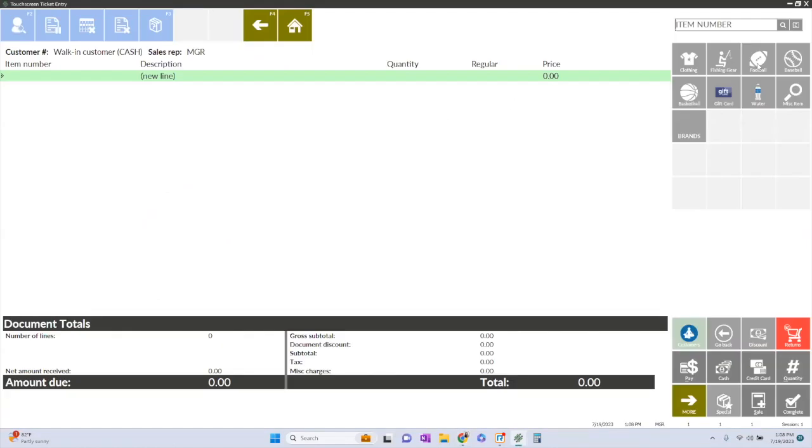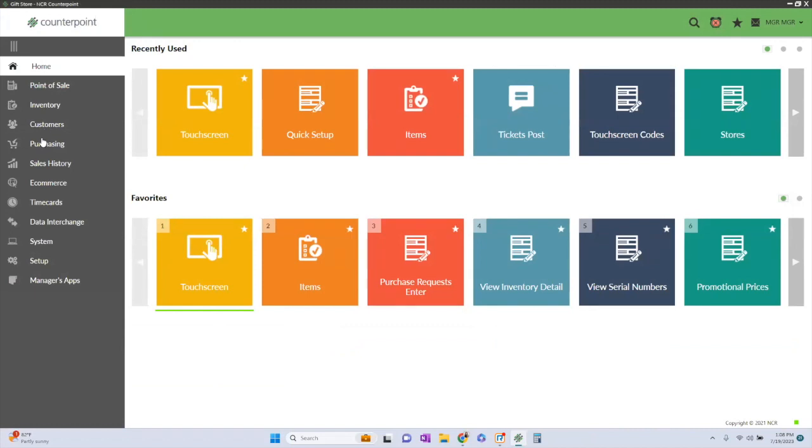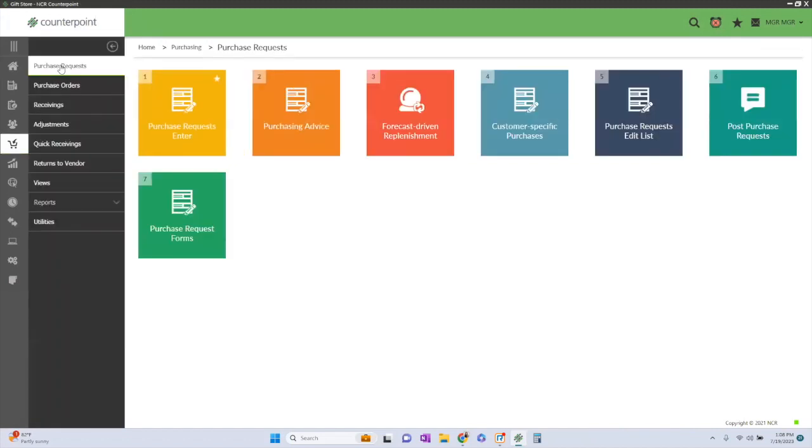So I'm going to jump into Counterpoint again. Let me close out of this. And now I'm going to go into purchasing, and I'm going to show you how you can do a purchase request. And the system is going to tell you what to buy based on your mins and maxes. So in purchasing right now, I could pull a report that says what you need to buy in order to either have a certain amount in stock, or you could bring your minimums up to maximum, or just replenish stock in general based on the sale date.